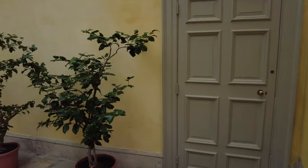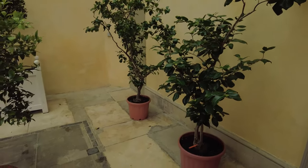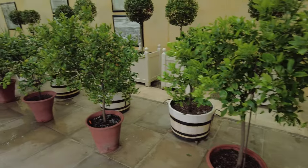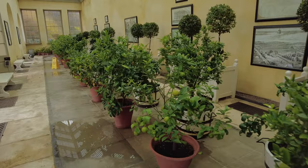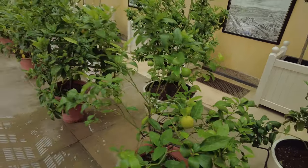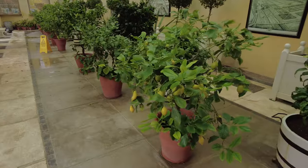And as you can see, they've actually got some trees here in the greenhouse, so it's serving its purpose of keeping these warm in the winter. Well, it's late autumn now. But as you can see, fruit trees. Some limes, I believe. A bit further on, we've got lemons, maybe.